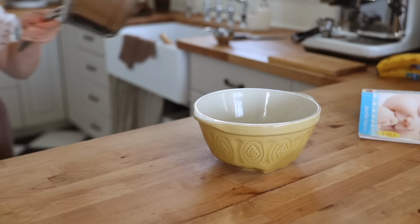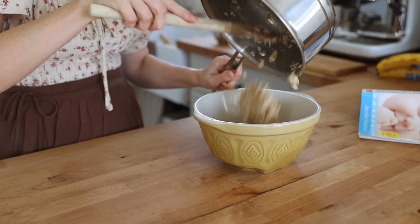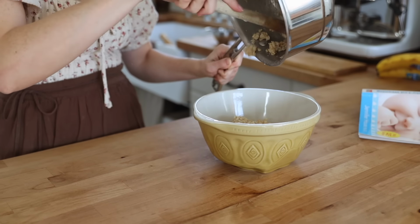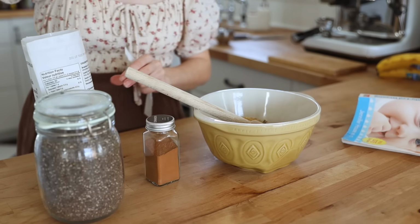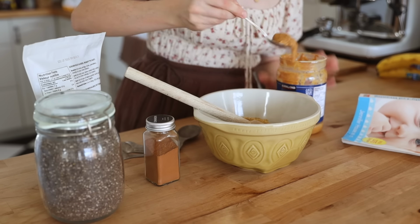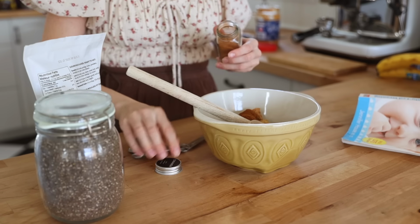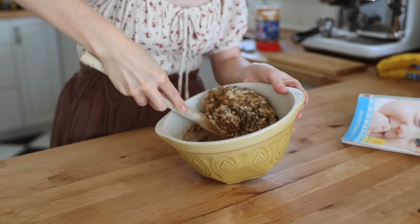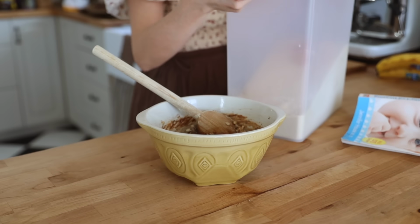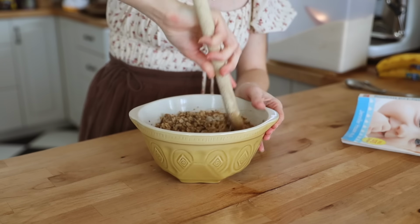So it starts off just with some cooked oatmeal. Once that was cooled down, I added it to a bowl with some other ingredients. So there were chia seeds, ground flax seeds, a little bit of cinnamon, and some peanut butter. I mixed this all together and then I tasted it and I thought, you know what, this doesn't actually taste very good. I'm gonna add just a tiny bit of sugar to make it taste good, because my thing is, if I don't enjoy eating it, my baby probably won't like it either. So when I needed to, I tweaked the recipes just a little bit to make them taste good.